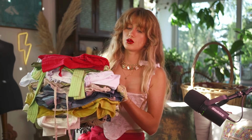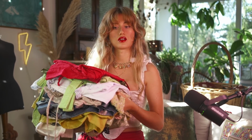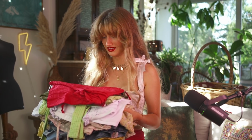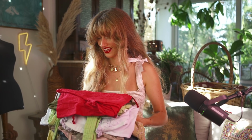Let's bring on the pile of clothes. This is all the clothes that I want to alter or repair. It's a lot. I'm not gonna do it all today. Do not think that that's happening because I am not a person that gets things done in general. I don't want this video to turn into an existential crisis again. I just want to sew.